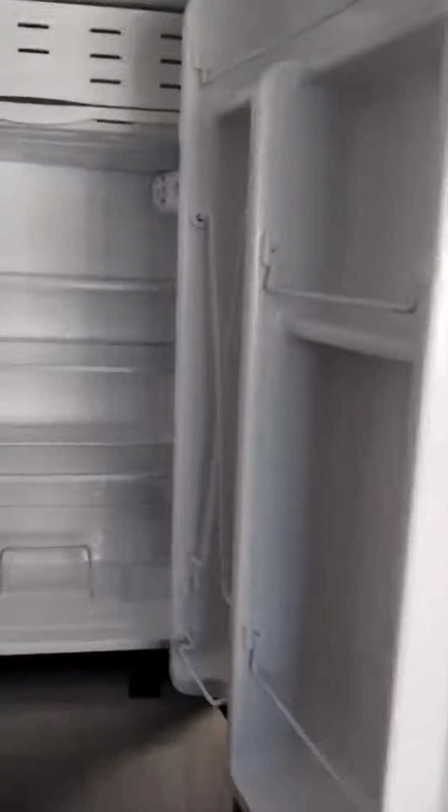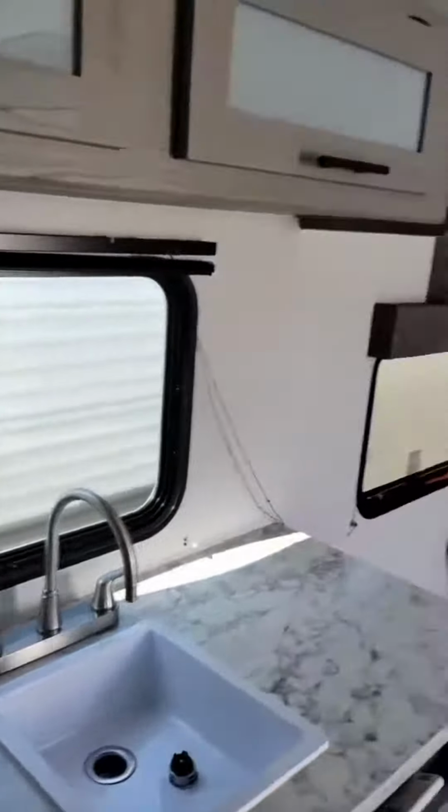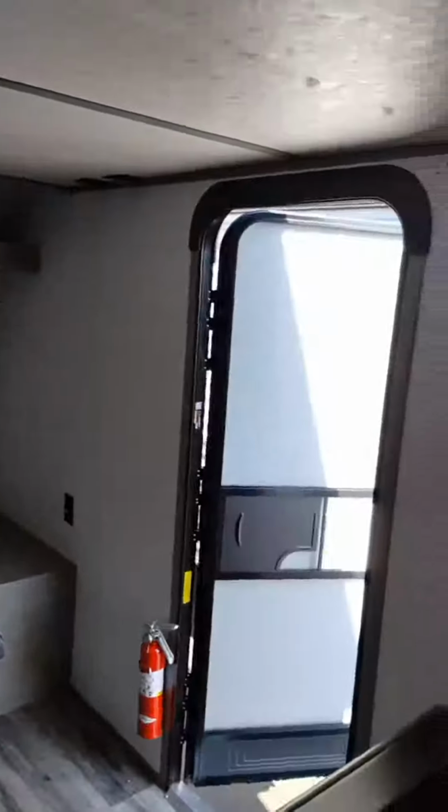Ever chill fridge. Nice storage here in the fridge and a freezer right here. You have the bath with storage. Shower closet. All separate. Another broad look, showing you what you got here.